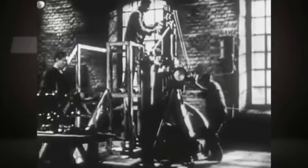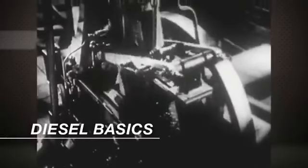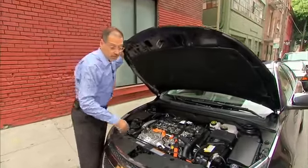First experimental engine was built at Augsburg in Germany during 1893. Most people were convinced that no machine would work at the high pressures which Diesel insisted were necessary. Now let's start our little journey into diesel learning.